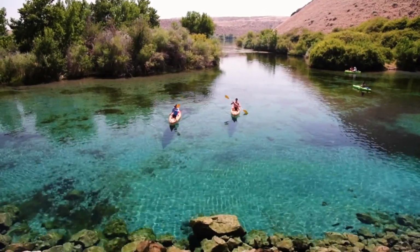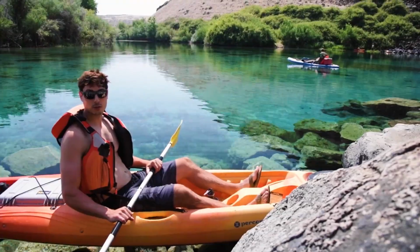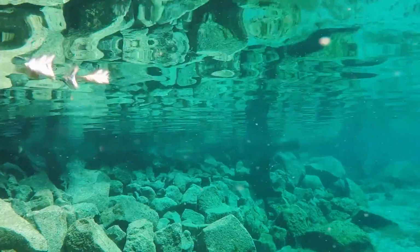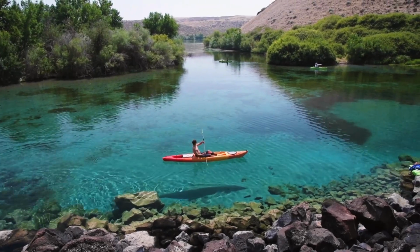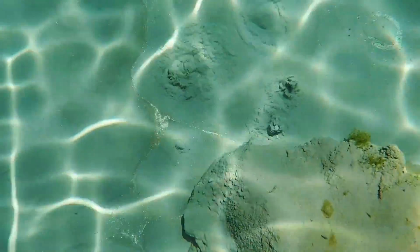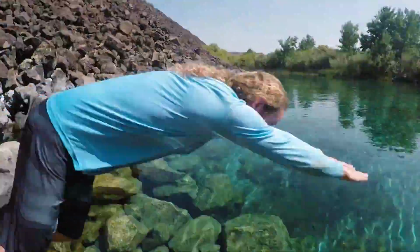So we made it to Blue Heart Springs, right along the Snake River. Why is it called Blue Heart Springs, you ask? Well, because of its shape. It's shaped like a heart, and because the water is blue, as you can see. On a hot day like today, it's a great place to swim, you can scuba dive, you can fish. It's also fed by these really cool underwater sand geysers that you can swim around and check out. But yeah, Blue Heart Springs.